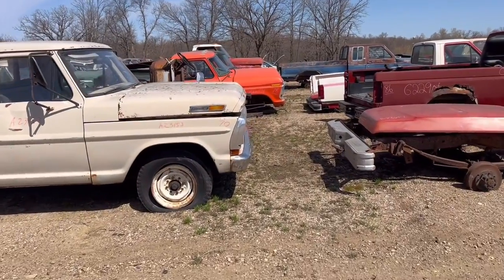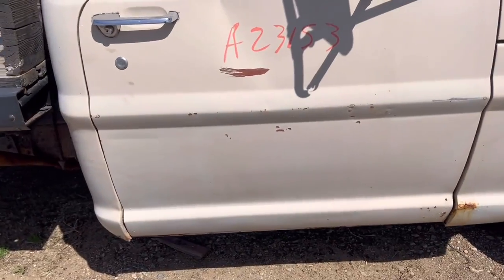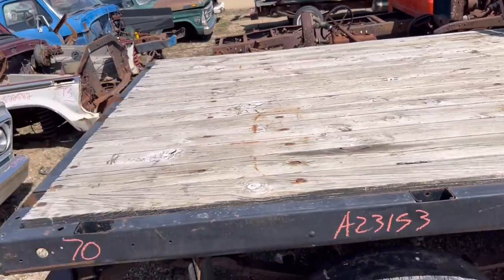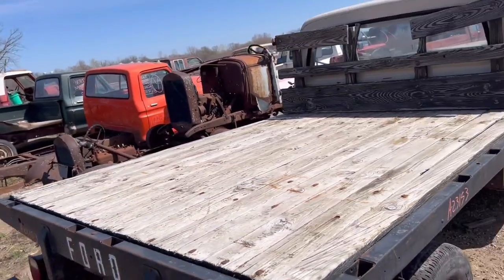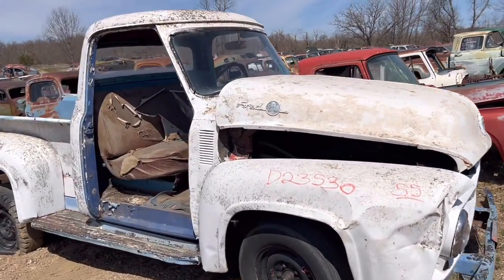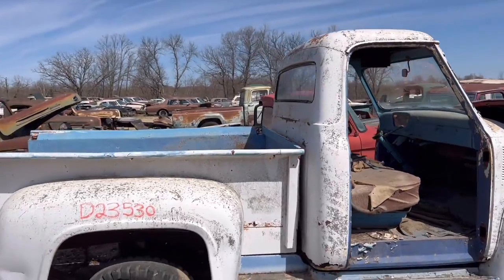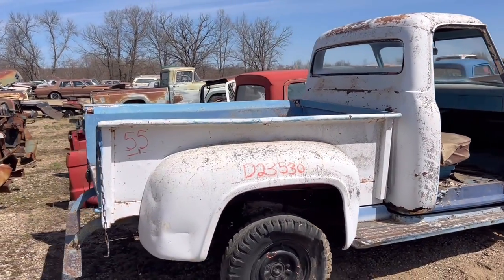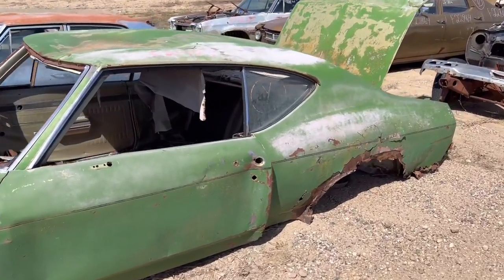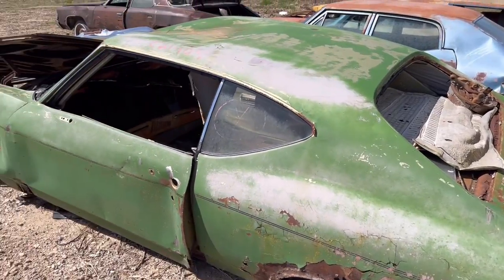Getting into some old Ford trucks. 70 F-250. And a 55 F-100. This one's a little rough. Cab is decent. I would say this Chevelle has seen better days. I don't know if it's a 60 or a 69.